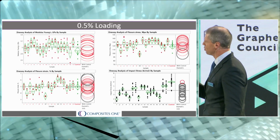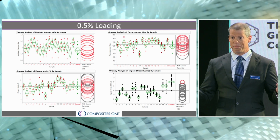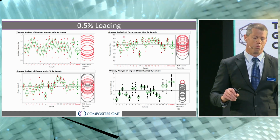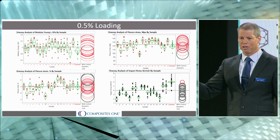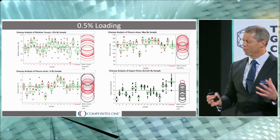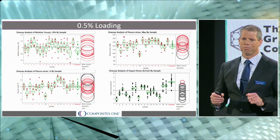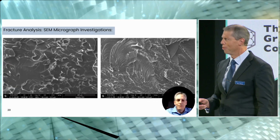If you jump to the toughness results in the bottom right, you can see they're all gray circles. So we have a big difference, but again, it's in the wrong direction. It embrittles them more. So we could quickly learn that the 0.5% loading did not do as well as the 0.1% loading. There's a lot of reasons why we think that could be, but we wanted to just give a limited attempt at analysis to try to figure out why that is. So Paul's going to jump into the SEM images.